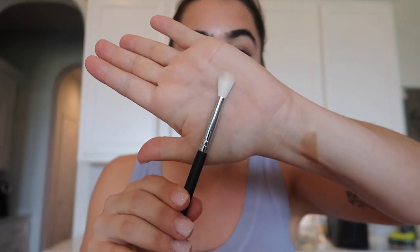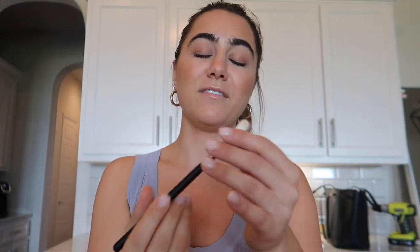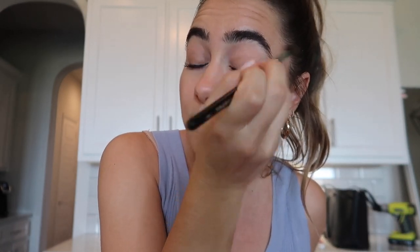This first one is the Morphe 518, and it's a fluffy blending brush, and I really just need a really good crease brush. It feels a little stiff. I was hoping for something a little bit more fluffy, but it was only like $5, so I'm going to give it a shot. And then I also got the Morphe 504, which is a bigger crease brush that is even bigger and more fluffy. So we'll see.